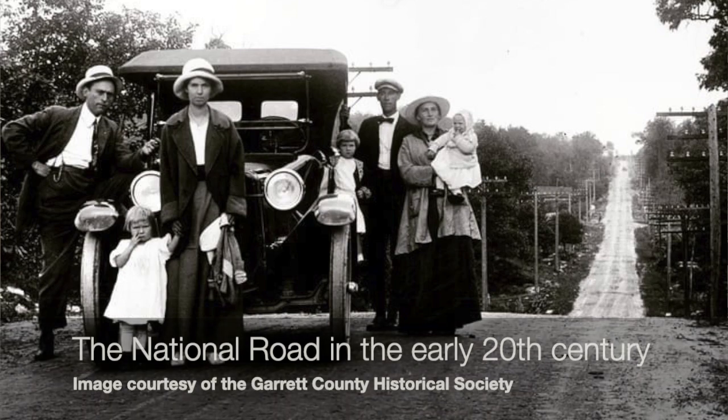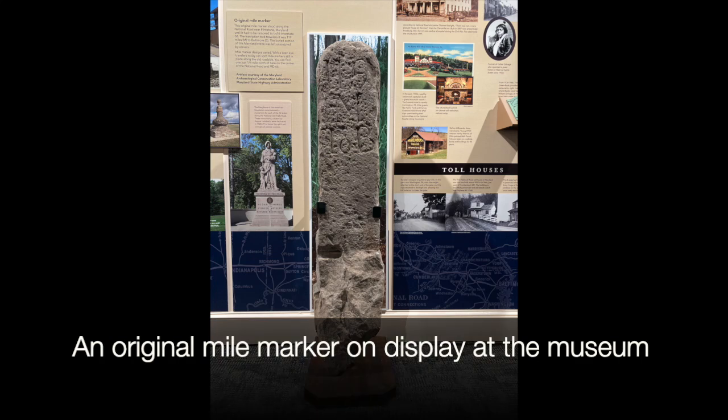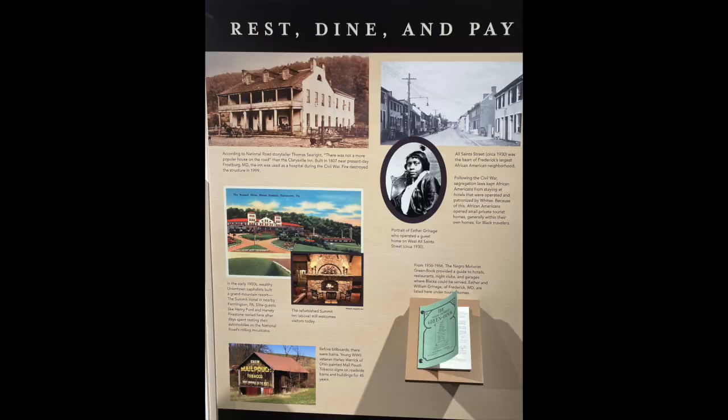I'm going to stop there. There is so much more to cover. We can come back and cover things like finding the original mile markers on the road, visiting some of the inns that were along the road and are still here today, and then, of course, talking about racism along the road and the fight to abolish it. Stay tuned for that, but right now I'm going to turn it over to Reuben Moss. Reuben, we are all yours.